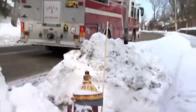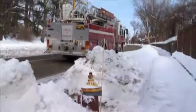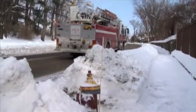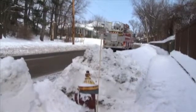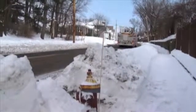Markers like these help. The chief says they've tried different things in the past and would like to buy heavy-duty markers. But with about 1,500 hydrants in the city, cost is an issue. You can imagine, doing the math, it's an expensive proposition. But I do plan on trying to work into my budget every year some money for those, even if we could do a dozen or two a year.